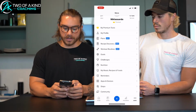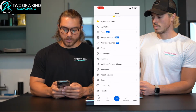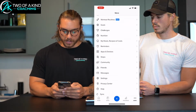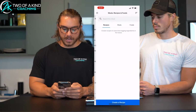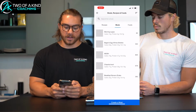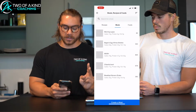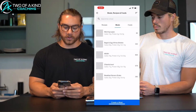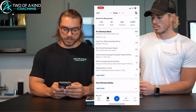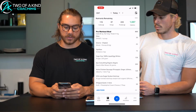In here you can add things to your profile. You can add goals for yourself if you want to input those. And then another really cool thing you can do is add individual meals, which I've done for some of my things. So instead of constantly scanning or inputting my morning supplements, you can see right there that my morning supplements is already a quote unquote meal, and I can just tap that for super quick tracking. Now, like I said, we spend most of our time in the diary, so we're going to go ahead and show you guys how to track using the diary tab.